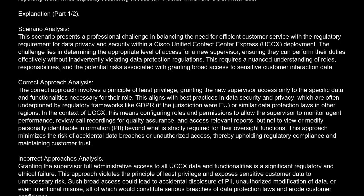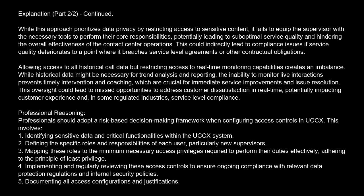Providing the supervisor with access to only agent performance metrics without any ability to review call recordings or interaction details limits their effectiveness in quality assurance and coaching. While this approach prioritizes data privacy by restricting access to sensitive content, it fails to equip the supervisor with the necessary tools to perform their core responsibilities, potentially leading to suboptimal service quality and hindering the overall effectiveness of the contact center operations. This could indirectly lead to compliance issues if service quality deteriorates to a point where it breaches service-level agreements or other contractual obligations.